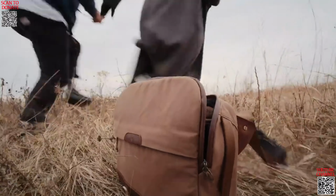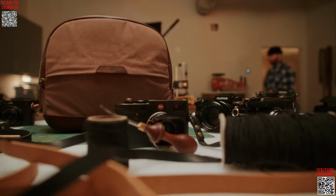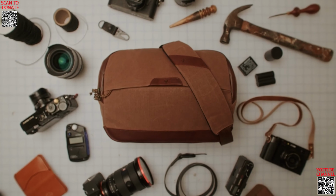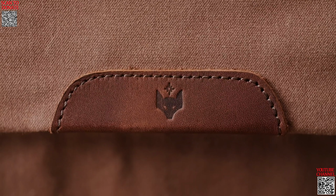After years of dreaming, planning, and iterating, our first bag is finally here. My name is Todd Balsley, and I'm the founder of Clever Supply.